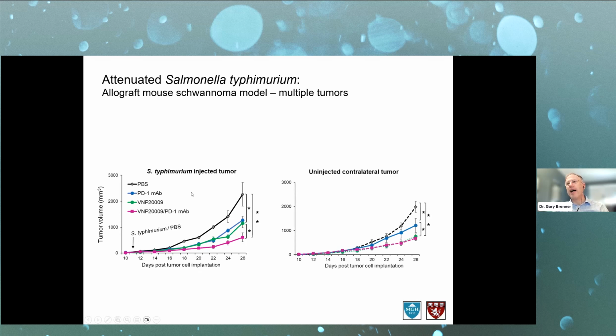And this is the amazing finding. In the uninjected tumor, so the tumor that's not treated with bacteria, here's saline, the tumor grows and grows and grows. And this is what we don't fully understand. But the non-injected tumor in the animal where the tumor on the other side got bacteria is also controlled. And it seems to be controlled even more than in the bacterial injected tumor. We're really thinking about why that would be, but it's an amazing finding. And it raises the possibility that we could treat one tumor in a human being and suppress the growth of the other tumors that are present at the same time.